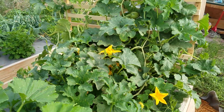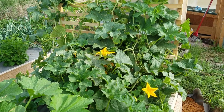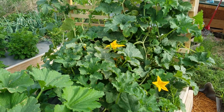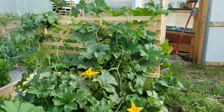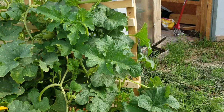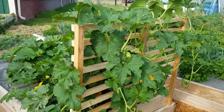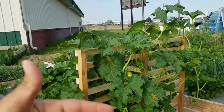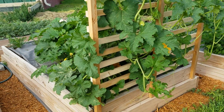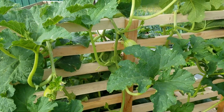So, the last video I said I wasn't sure if this was a zucchini or a pumpkin, but I was leaning towards a pumpkin. I'm more than positive it's a pumpkin. It's definitely not a zucchini, and this thing has blown up. I had to get a trellis in here so that I could make the vines go up and over, because this thing was just going absolutely crazy. And I have pumpkins coming all over it.